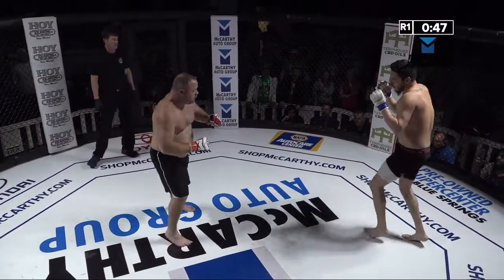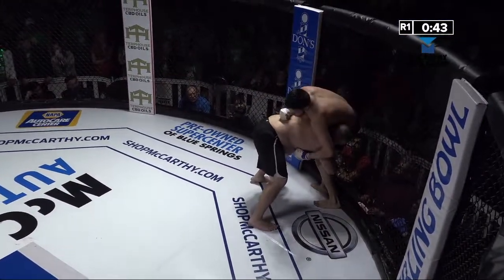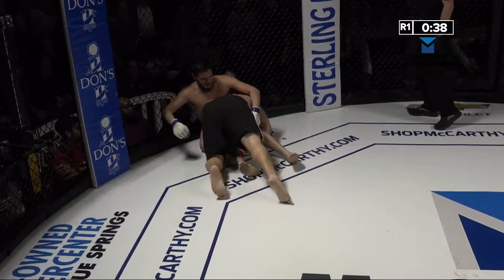And they are back at it. Left. Woody charges him to the cage again. Here comes another big slam. Nice right back, that wrestling.